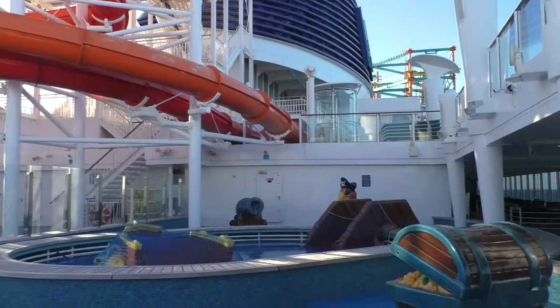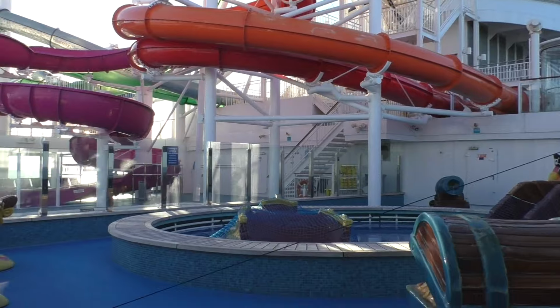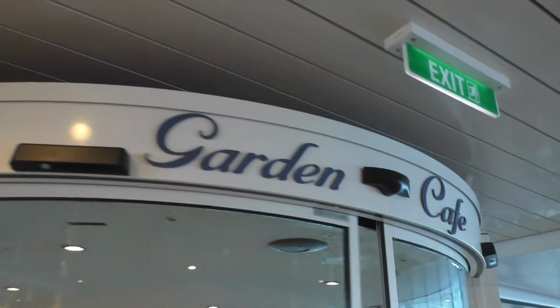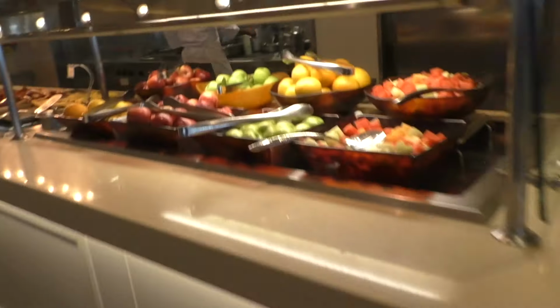And then we get into the slides and the kids area. The first time we were on this, we went on all the slides, did everything we could. Lifeguards on duty and a splash pad that is open most of the day. And then when you get to the very back of the ship, you have another bar. This is right next door to the Garden Cafe, which is the buffet.